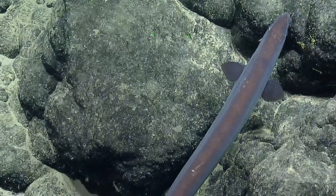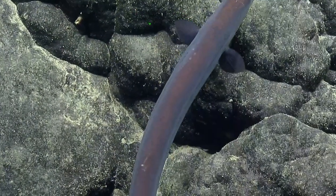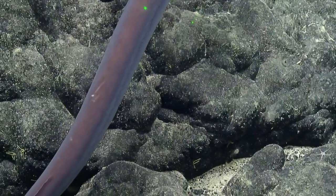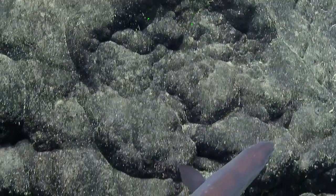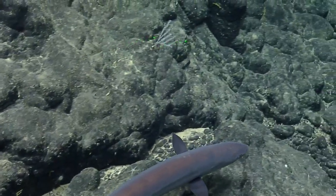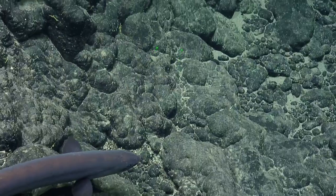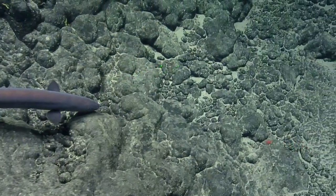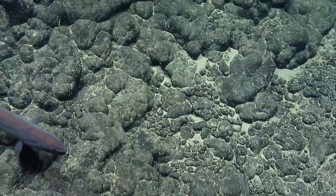A good size. Not a bad size, that's for sure. Let's see if I can paint it with the lasers here. Oh, not quite. Too skinny. Nope. All right, let's see. So I got a couple of seconds here. I hope so. Yeah, everyone also got the hint. That's fine, I'll just follow this fish.